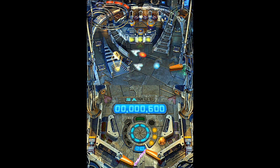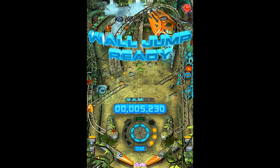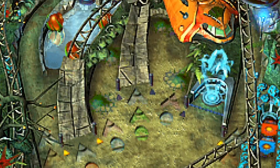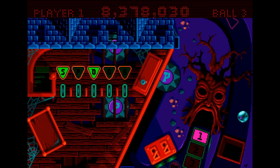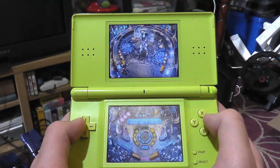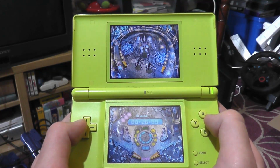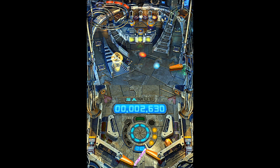From the get-go, the table design is much more traditional, which intrinsically means you have a lot more control over the ball and what you're doing with it. Not only that, but the vertical playfield really is a game changer. The game's presented in an overhead view, which means you have visibility over the whole thing. And as we've discussed at length, that's something you can't easily do on a landscape display. This is also crucial to the handheld experience, since everything's so teeny tiny, and you really don't want to lose sight of your ball. Something else I'd like to draw attention to are the physics.